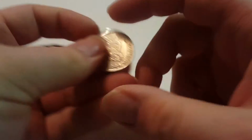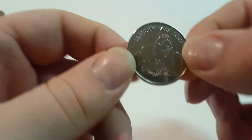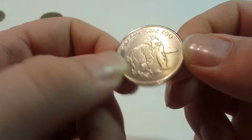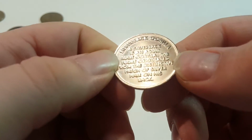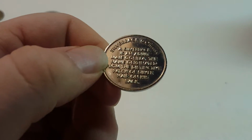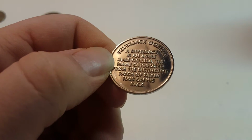Next one, these cost $1, by the way. Lincoln Park Zoo again, and it's a gorilla. Let's see if we can focus in. And you can pause the video to read it if you would like to.